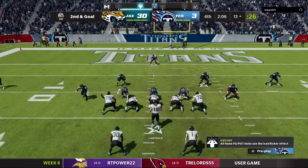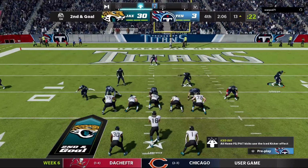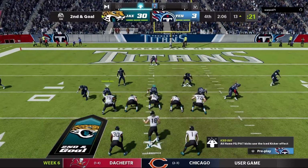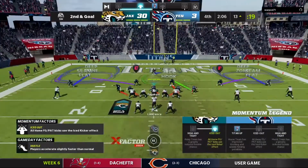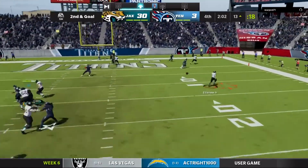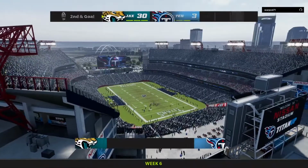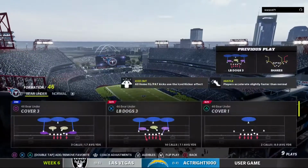So first down went in the wrong direction. They're at the 13-yard line. Here's second and goal. 45. Mike, 45. Man, that's trash. From the shotgun, Lawrence. He'll get this out to the flat for Etienne. And here he'll get it down to the 7.